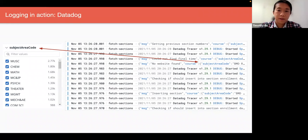And one good thing about Datadog, and this is also a feature in many other systems like this, is that you can actually search for a particular key in the logs. So if you go to our website and you see the course page is just blank or it's erroring out, then you can tell us the course number and we can literally just go into the log, ask Datadog, hey, please filter by this subject area and this course number, and Datadog can tell us the logs that led up to the potential failure.